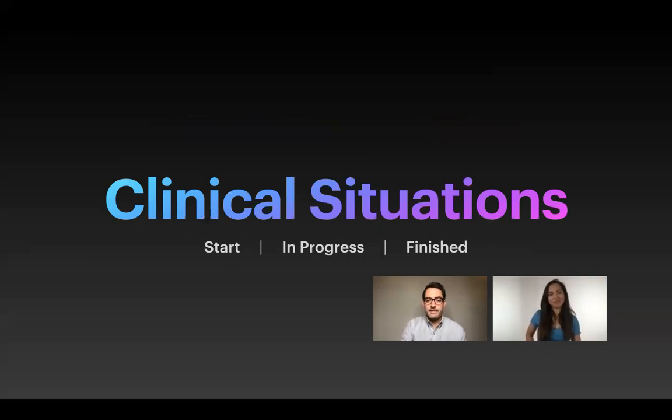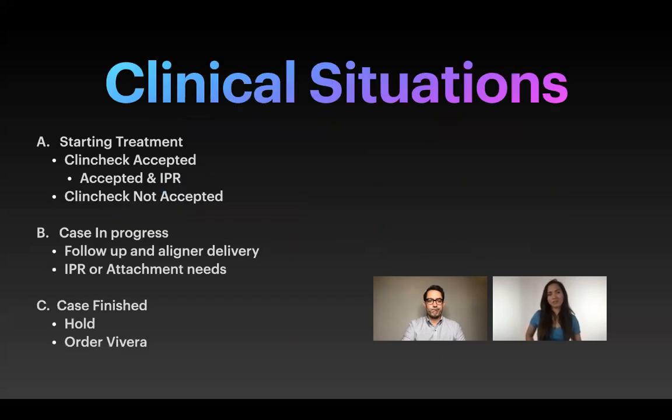So we're going to talk a little bit about clinical situations here. When we were on the phone trying to figure this out for ourselves, we kind of divided things into 3 main categories. There are going to be patients either starting treatment, in progress, or finished. So maybe tell us a little bit about the different subcategories of each, and then we're going to discuss them further, in detail later on, but this is why we designed this the way we designed it.